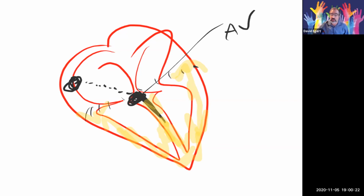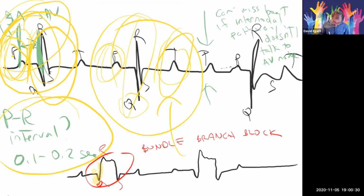if the bundle branches aren't working properly, which is why in the EKG you end up having this spread out QRS, because the time for the ventricles to contract is elongated because it takes more time to excite it all. If the bundle branches are all working well, then you're really quickly spreading that excitation and you get this nice tight QRS.